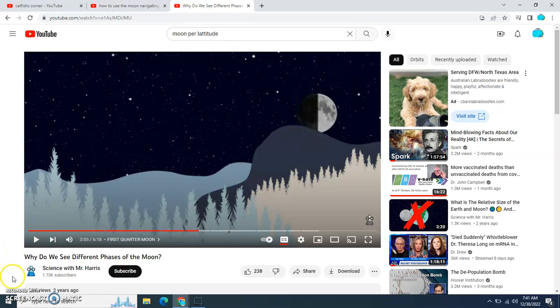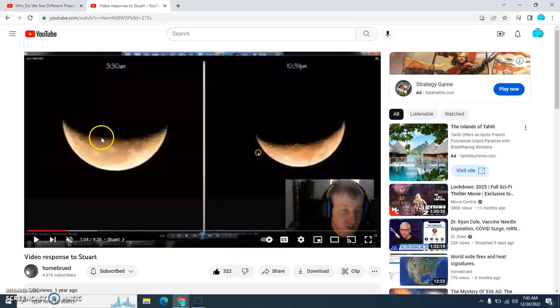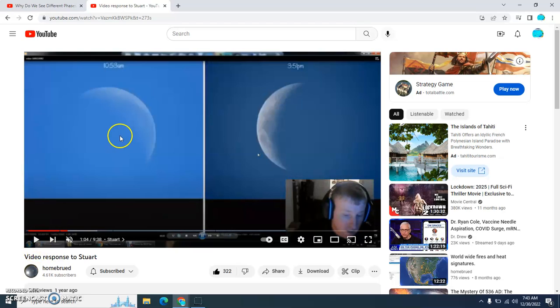It should never do this. Now, here's the thing. These are real sky observations with timestamps. This is the only legitimate evidence acceptable. You can't pin a picture of the moon to a wire and set it up. You've got to look at the moon from Earth's view.